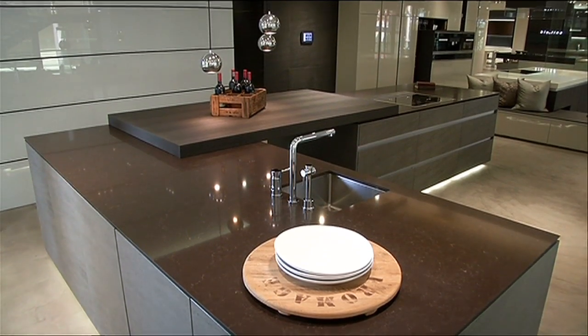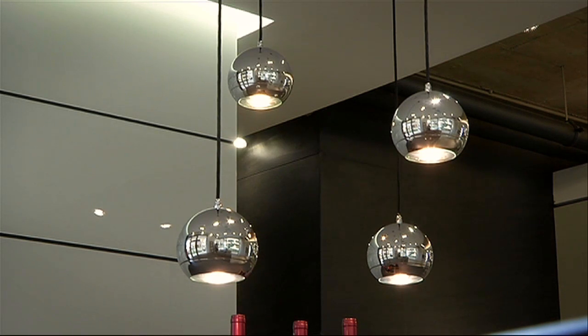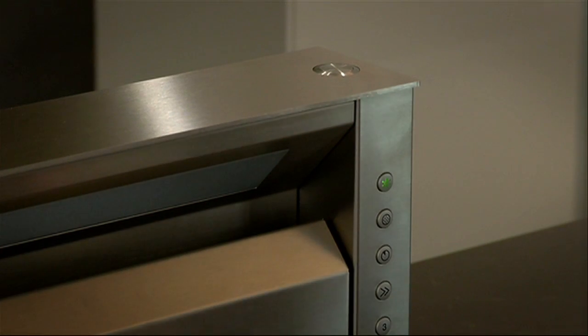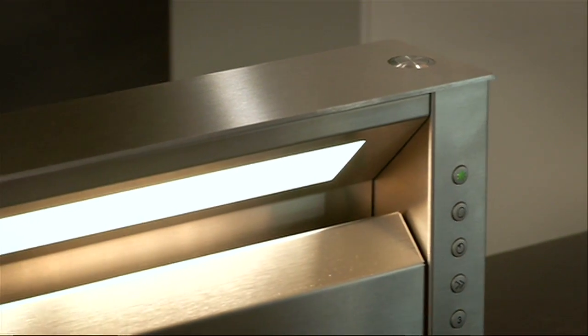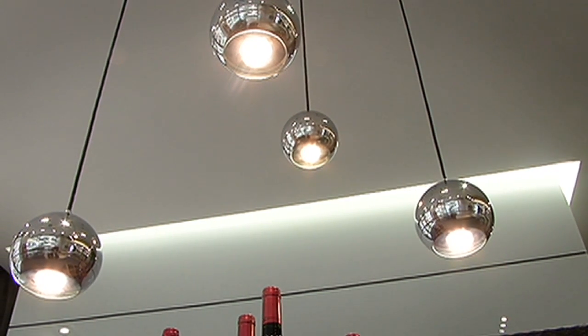Lighting is no longer just purely functional. In today's modern age, it serves as an important feature in the kitchen. This space features a variety of lighting fixtures to create different moods and effects. So the kitchen, because it's something that you use from morning to night, lighting is a wonderful way of developing the aesthetic of the kitchen as the day goes on.